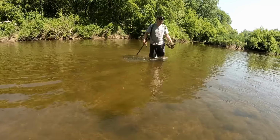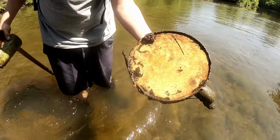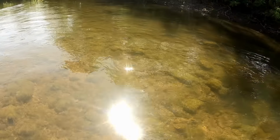Check out what James pulled out. Look at that. It's an old tea kettle. Yeah, it's enamelware. You see the bottom. Oh, wow. That is an old one. That's sweet. What is that? I have no idea. I just wanted to throw it. That tea kettle's cool.